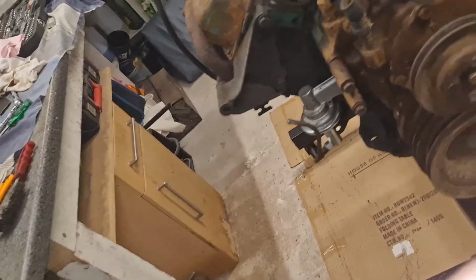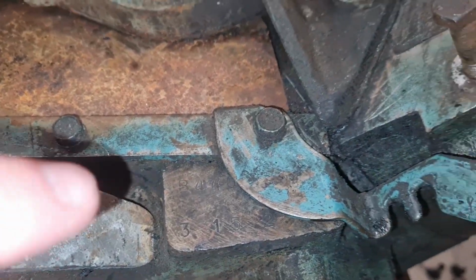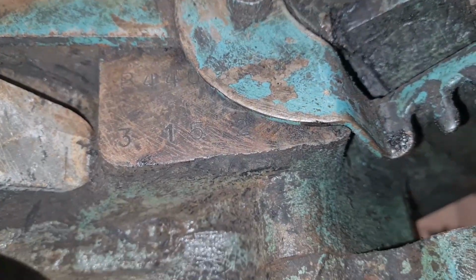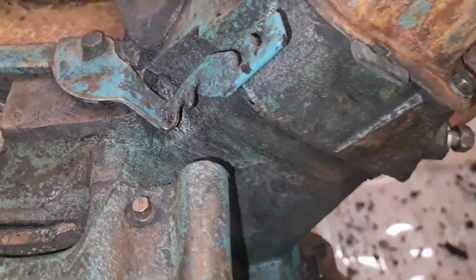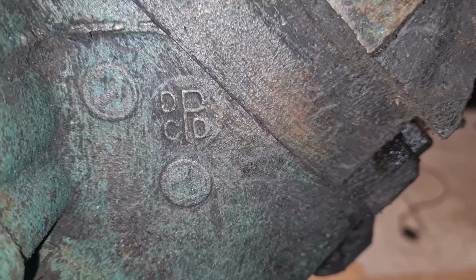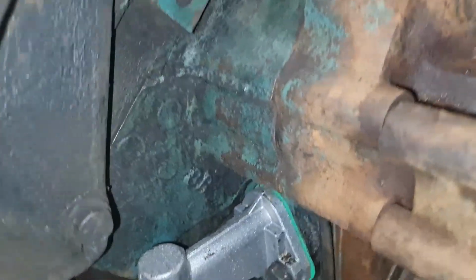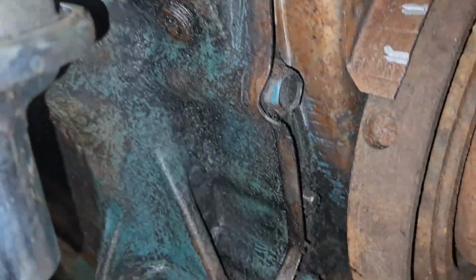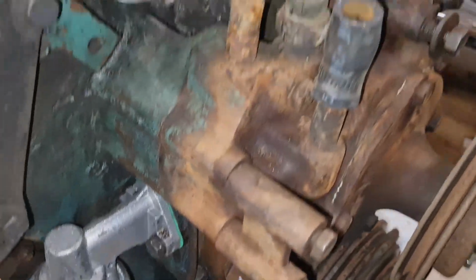Right, sorted, George. That's got that cleaned up. I gave it off camera another good old going over. You can see the 440 and what's that, 3152. Not sure if there's another number under there or not. You can see the DeSoto Plymouth Chrysler Dodge logo. Yeah, it's cleaned up all right, actually, I must admit. Gave it a good old going over, even down under there.